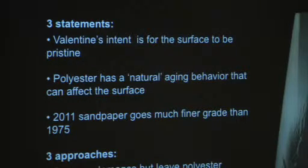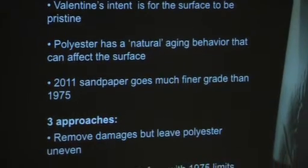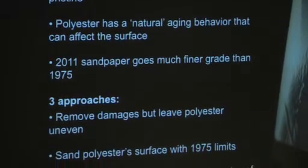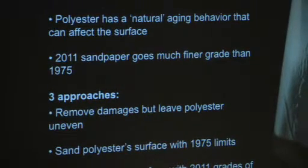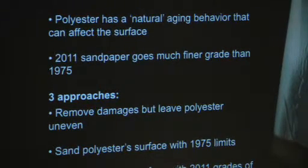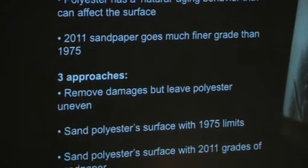And then the other statement, which is unrelated but becomes relevant, is that if you look at sandpaper, you can get much, much finer grades now than you could in 1975 or the 60s. So there's the option of actually making the surface even more perfect if you're going to resand and repolish. As a conservation dilemma, this is what we're trying to raise awareness of in our exhibition.